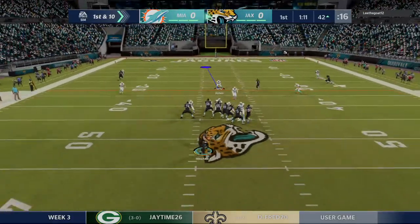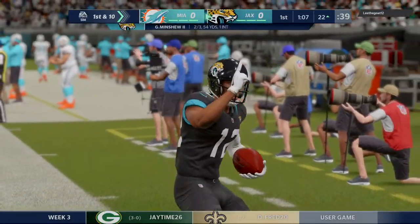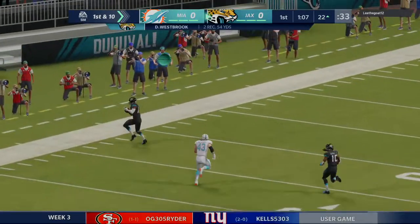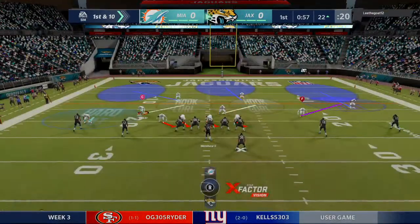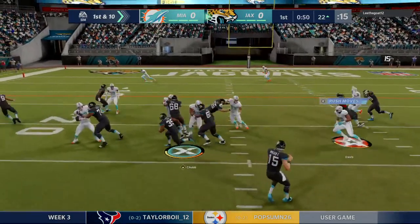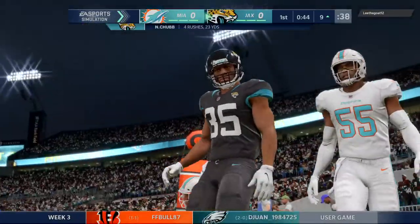They'll go play action here with Minshew. And he completes it to Westbrook. He's going to go out of bounds, but he takes this one down just shy of the 20. A good pickup there of 20 yards. 1st and 10 at the 22-yard line. On 1st down, they'll run with Chubb. And he gets it inside the 10 to the 9.